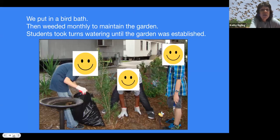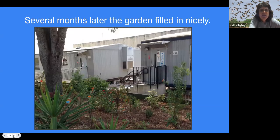And we put in a bird bath, and students weeded monthly to maintain the garden. And they took turns watering until the garden was established. And the bird bath, just so you know, was rinsed out every day to keep mosquitoes at bay. Several months later, this is what the garden looked like. And it just continued to improve along the way.